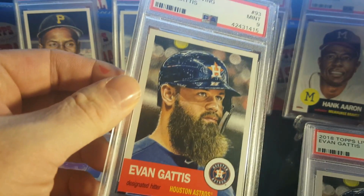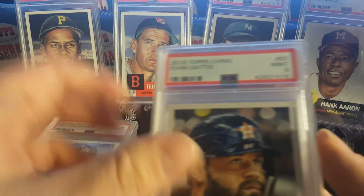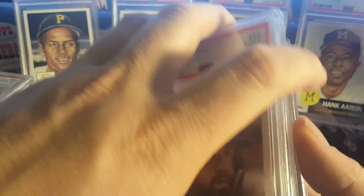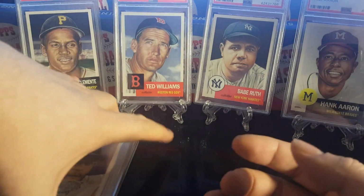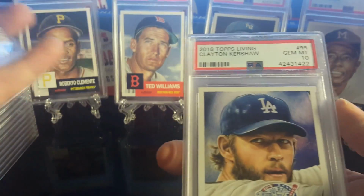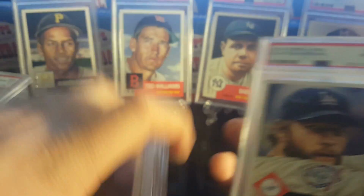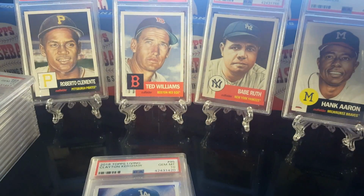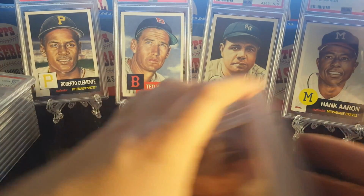Not good. Something's wrong, and I'm guessing it's decentering. 9, 9. I need to invest in some sort of measuring device. Oh, great. Even Kershaw's a 9. Sorry, buddy. We had a good run there, too. Here we go. Back to 10s. 10, 10, 9, 9. All right. That's no bueno. That was not a good box.